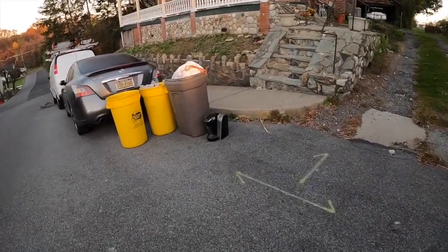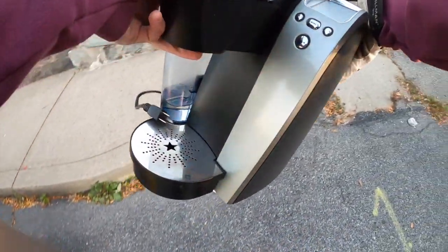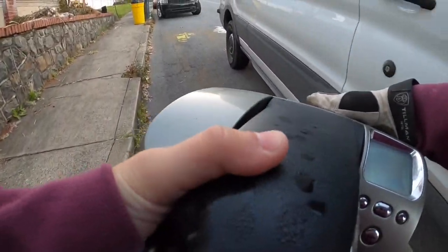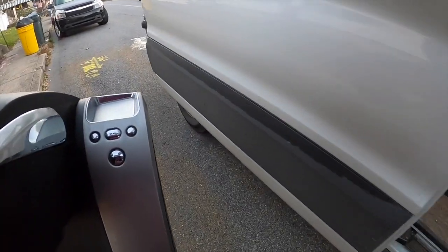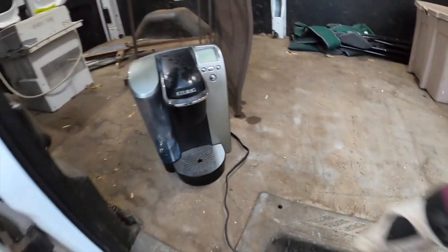Oh. Ooh. Keurig. It's even got the water in it. I wonder if they just got bored of it. It looks like it's pretty clean. I wonder if they just got bored of it, or it really doesn't work.